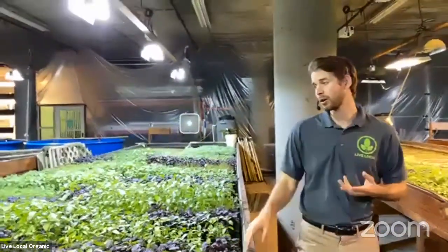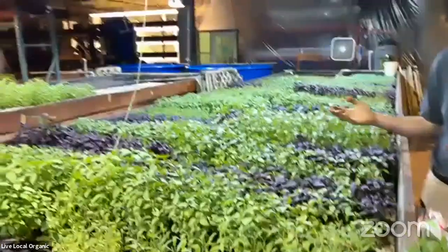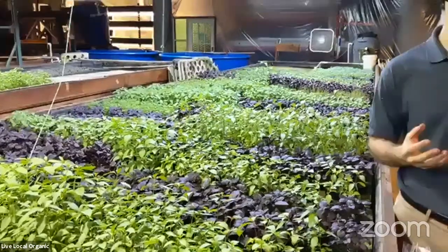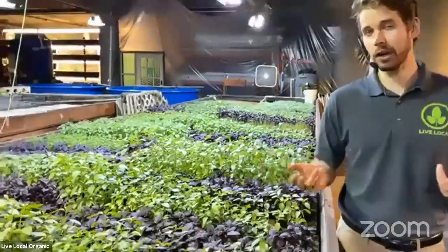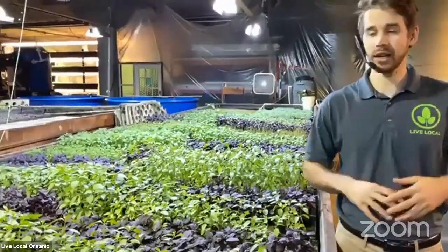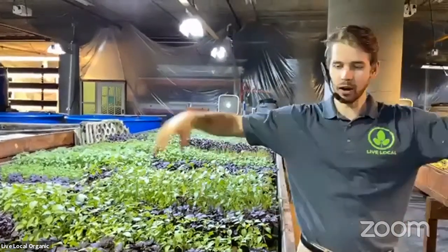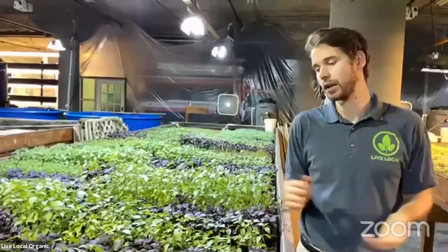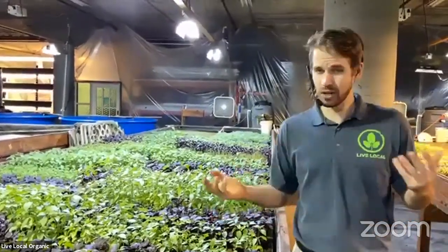So if you're growing something like basil, like we have here, it doesn't need as many nutrients as maybe something like a tomato plant, because a tomato plant, if you think about when you see one in a garden somewhere, they get really big and they make all these tomatoes and do all kinds of things. And so they need a whole bunch of nutrients. But for a basil plant, you don't need as much.